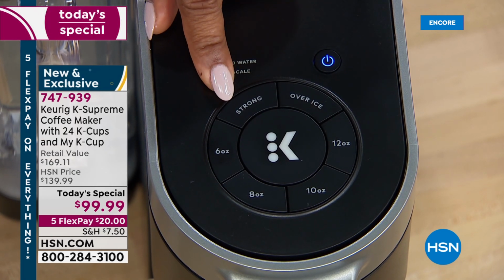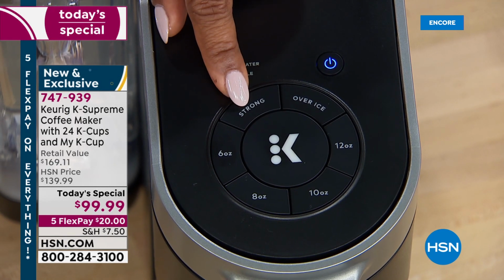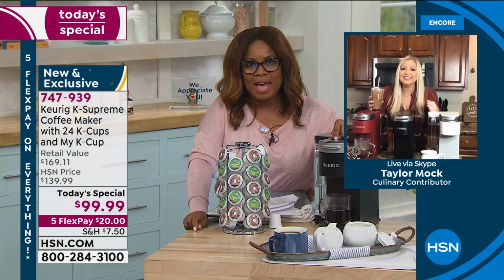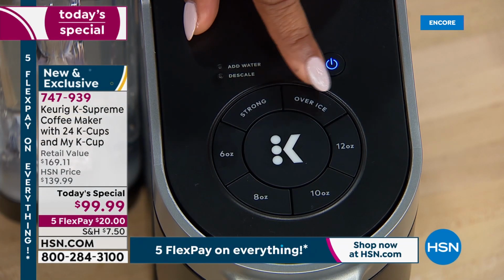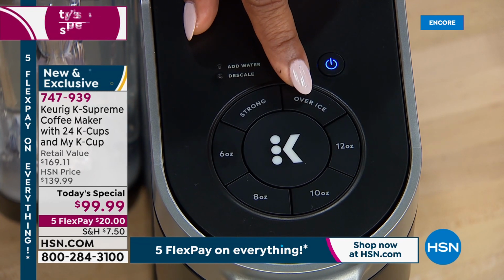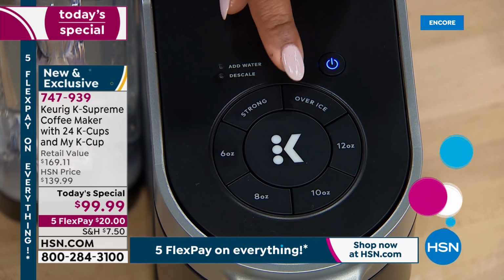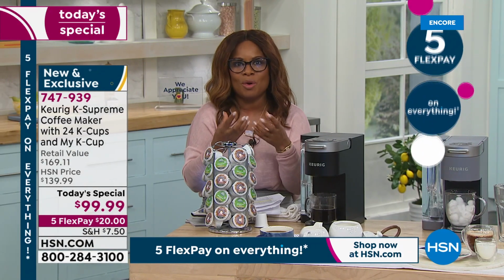And some of you are going to go straight for strong. Taylor, you want it bold, you want it strong, you can do that. And absolutely, if you do enjoy coffee over ice, one of the things that Keurig has done is they've designed this model so that it brings the temperature down, so that when you're making your coffee over ice, it doesn't completely melt your ice.